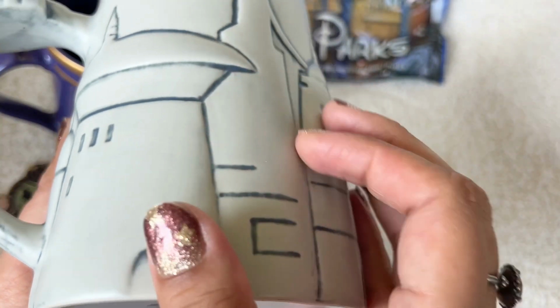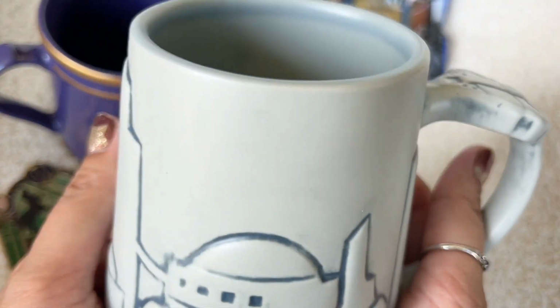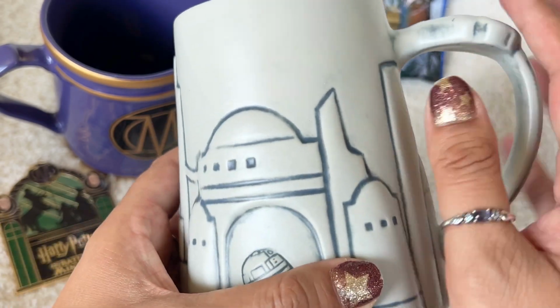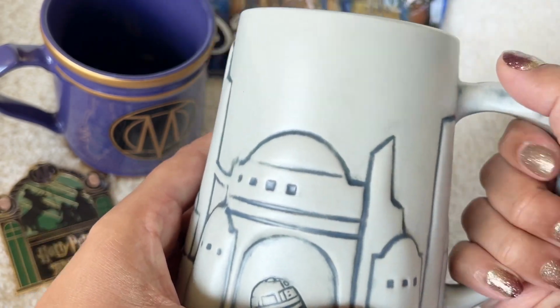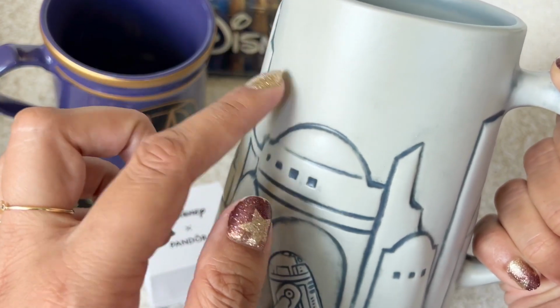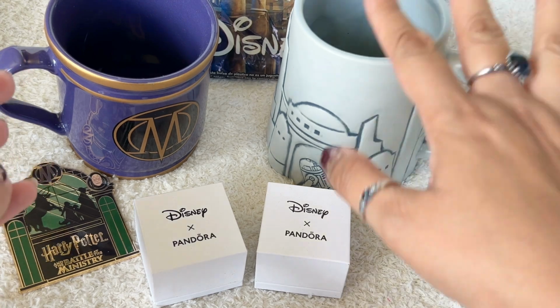And then you have all the buildings on here. Again, it has so much detail on it. It's a heavy mug and it is big. Like, you can fill a whole lot of coffee in here. And if you're a cold coffee person and you want lots of ice, this again would be a good one because it is so big. So those are the mugs that I picked up.